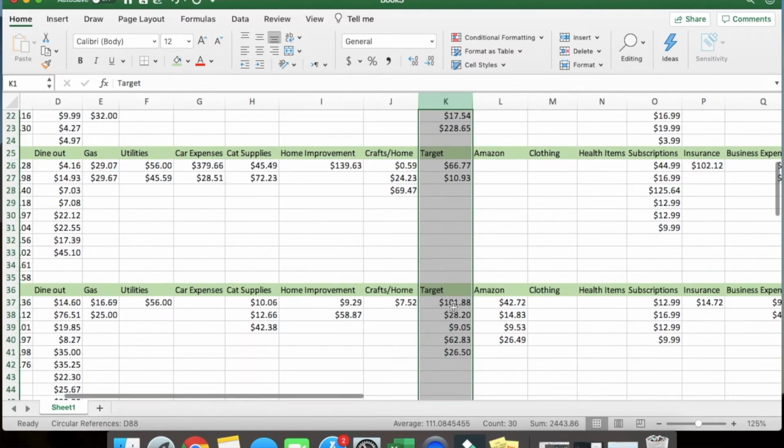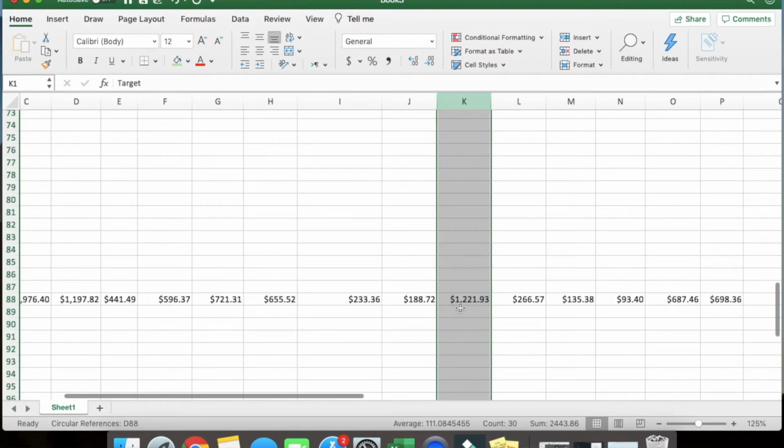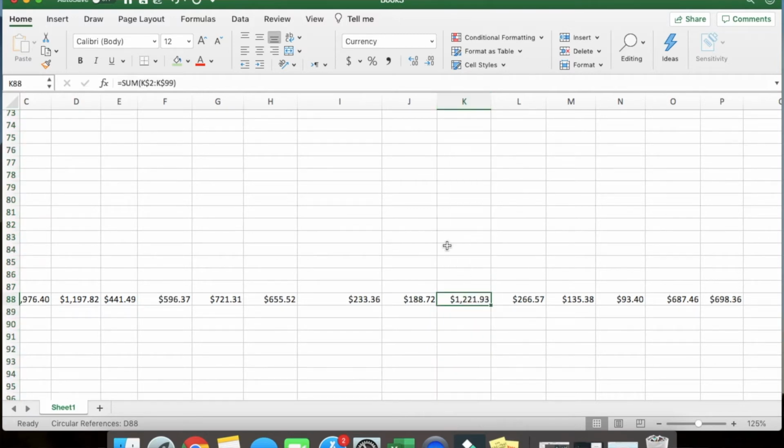And so I wanted to know, out of all of those expenses, out of the $1,200 I spent at Target, how much of it was actually personal items that I need, personal items that I choose to buy, shampoos, conditioners, deodorant, razors, body wash, like my personal care items that I buy to maintain my personal appearance, right? And then how much of it was home items?